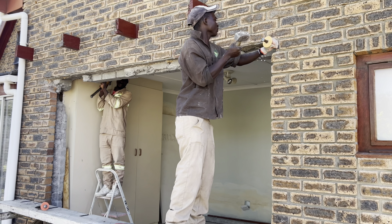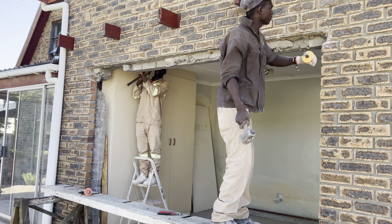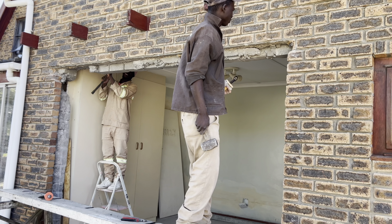So hopefully we can get that done this week, because we need to do the flooring next week as she's moving in next week, Thursday or Wednesday.